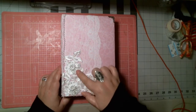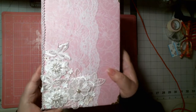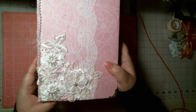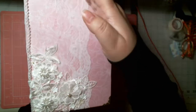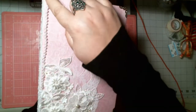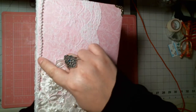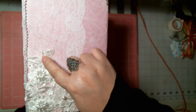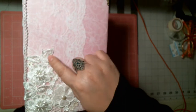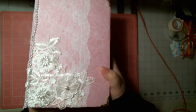I don't know if the camera is doing it justice, but let me see if I can put it up close. It's got some appliques down here at the bottom. It's got lace going down two-thirds of the book this way. It's got some little tiny pearls going down this way, some clear and some pearl-colored. And then it's got these appliques right here of some flowers, and leaves. It is just gorgeous. I hope you can see that well.